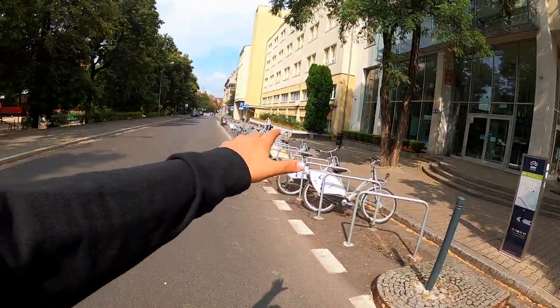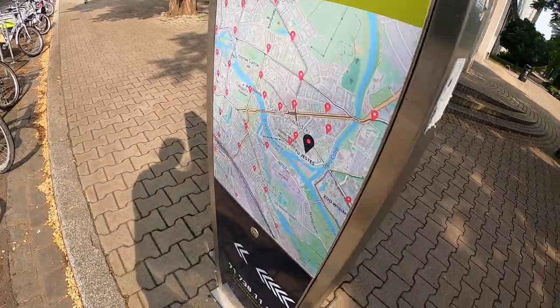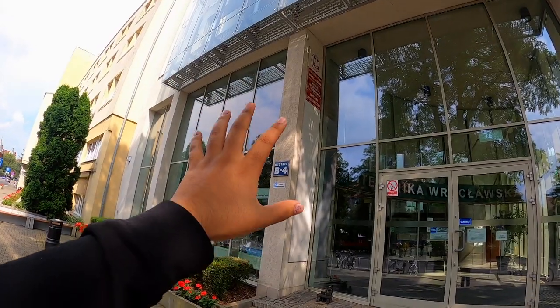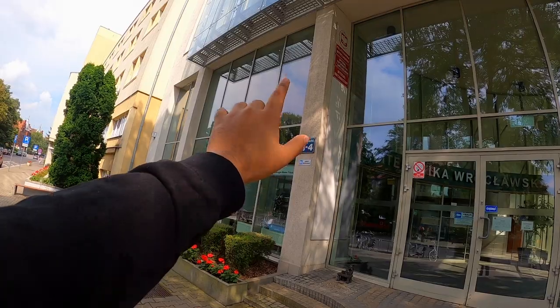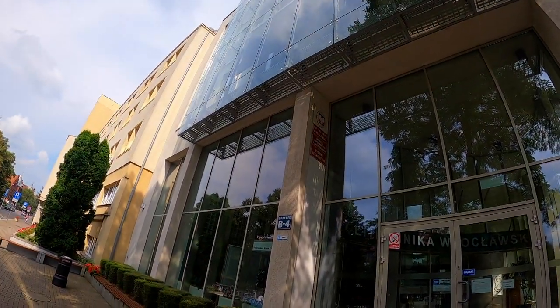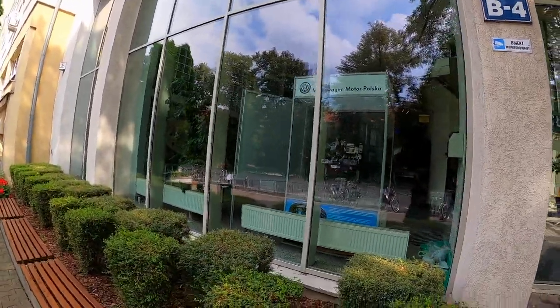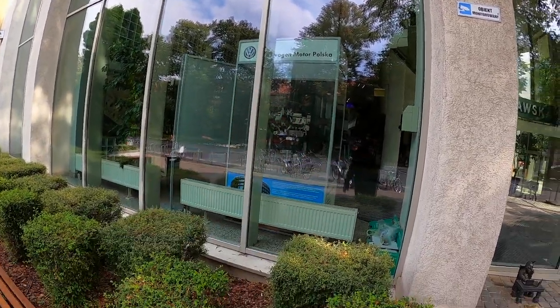This is what I was talking about. Here they have a bicycle stand, and you can see the map of Wroclaw. We are right now over here. Again, this is a building of mechanical engineering, you can see Wydzial Mechaniczny, and the number of the building is B4. This is how the faculty of mechanics looks. And here they have some Volkswagen Motor Polska, they have demonstrated some engines and some sort of flexing. The faculty of mechanical engineering is really good.